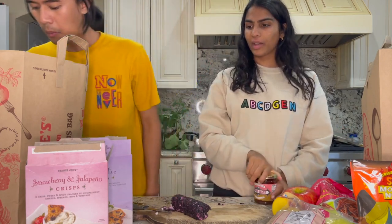Okay, what else do we got in this? Ooh. We got some hot and sweet pepper jelly, which I'm very excited about. How are we going to have this?